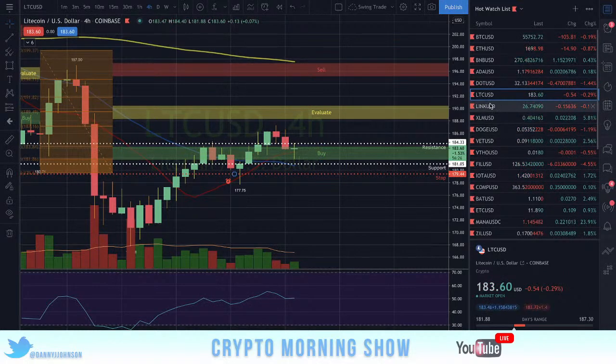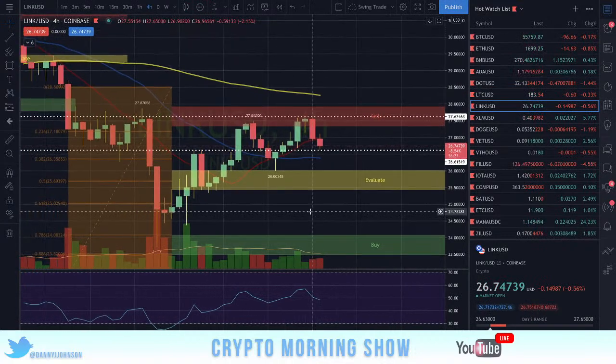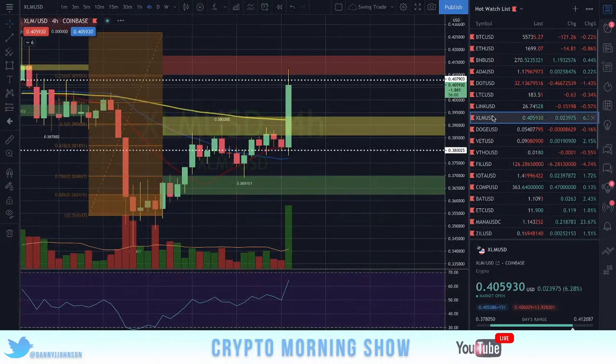Let's move on to LINK USD. LINK making its way back up to the sales target. If you've managed to get out up there, congratulations. Anticipate another opportunity as we try to get above that 12-day moving average. So support at the 26.615, resistance at the 27.624 for LINK USD.